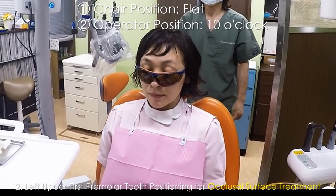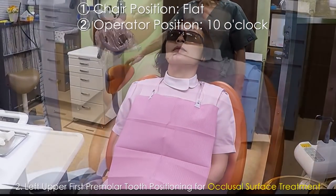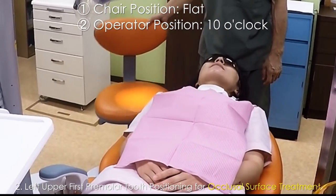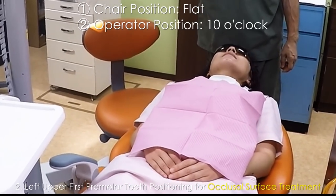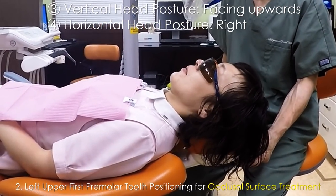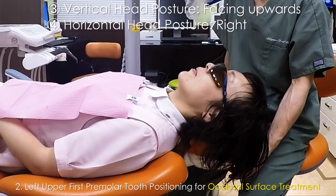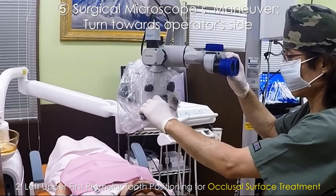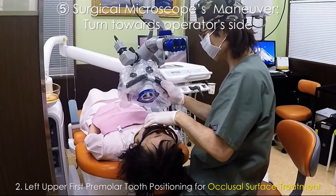Chair position flat. Operator position 10 o'clock. Vertical head posture facing upwards. Horizontal head posture right. Surgical microscope's maneuver: turn towards operator's side.